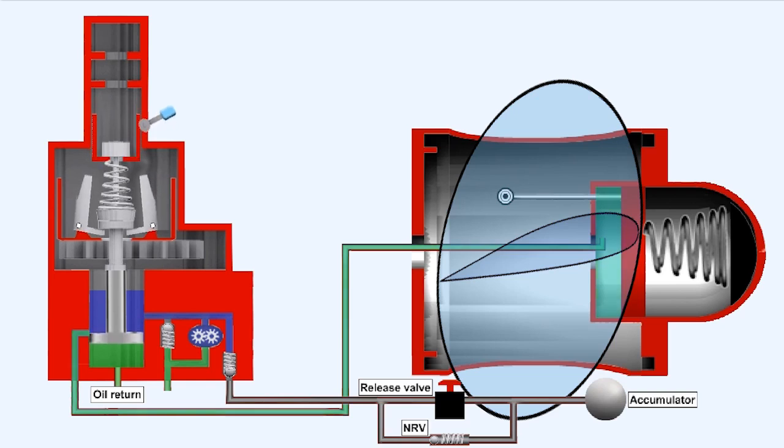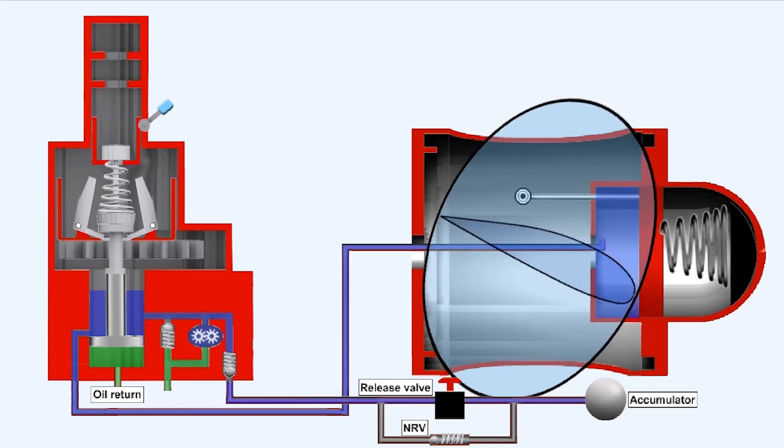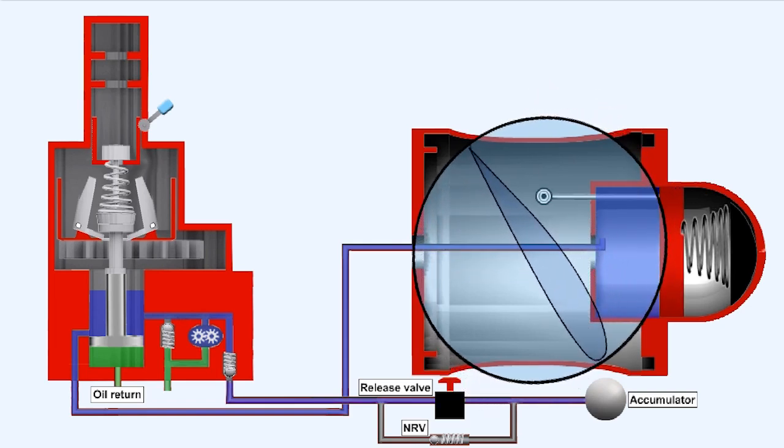To unfeather the propeller, the speeder spring tension is released by moving the propeller control lever to a position comparable to that of the serviceable engine, which of course is running at normal operating RPM. This moves the landed valve down and connects the reserve oil pressure line to the fine pitch side of the propeller pitch change cylinder. A reserve of oil pressure may be supplied by means of an accumulator, which is charged continuously during normal operation. By activating a release valve, oil pressure from the accumulator is directed to move the pitch change piston to fine pitch.